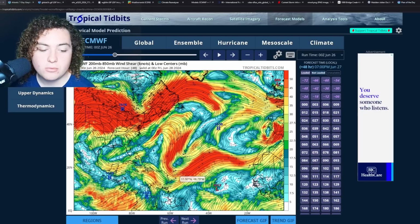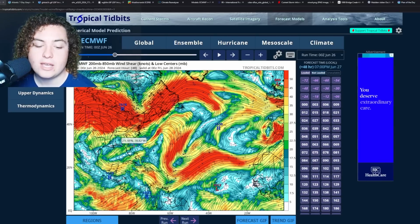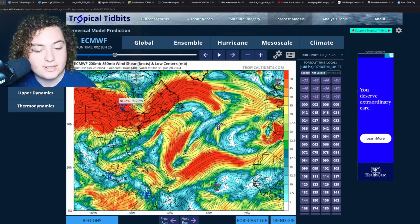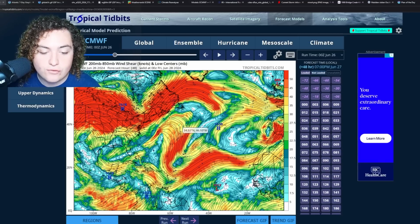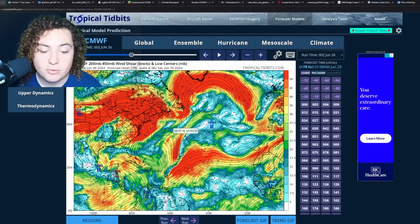As you can see, we're starting to see a lot of the wind shear start to lift from the Caribbean Sea. It starts to weaken a little bit, but overall, the process is just starting. It's going to take a few days or so for that to happen, but you do start to see this ridge push further to the north and allow for lower wind shear values across much of the main development region.